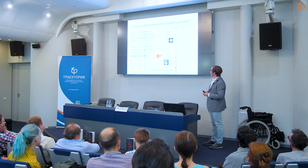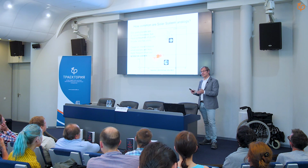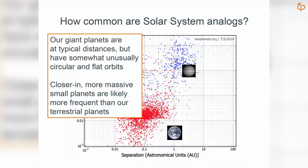So in distance, they're fairly typical, but the solar system giant planets do appear to have unusual orbits in the sense that the solar system orbits are really quite closely circular and lie quite closely in one plane. And it seems that in particular the eccentricity of the orbit, the near circular nature of the solar system giant planets, is really not the typical outcome of planet formation in the extrasolar planetary systems that we see.